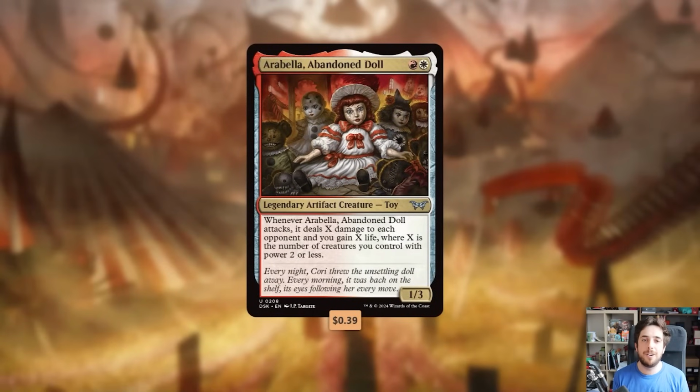Next, we got a new deck, Arabella, Abandoned Doll. This is essentially go wide Boros with a focus on low power creatures, power 2 or less specifically. As long as you have a lot of creatures with power 2 or less on the battlefield, you swing in with Arabella, you deal a ton of damage to each of your opponents, and you also gain a lot of life in the process. So Arabella's an incremental burn engine in the command zone, but can also double up as a straight up finisher once you have a critical mass of low power creatures on the battlefield.